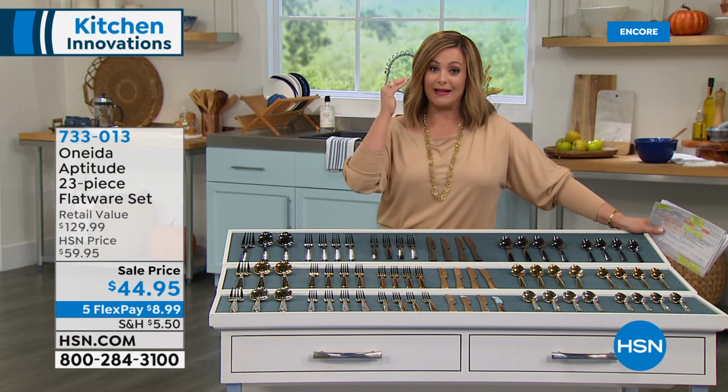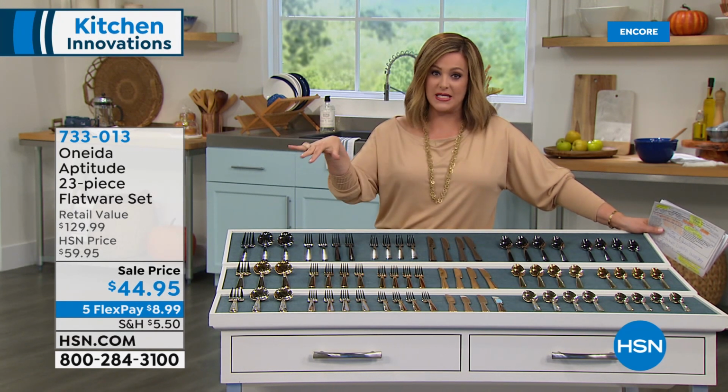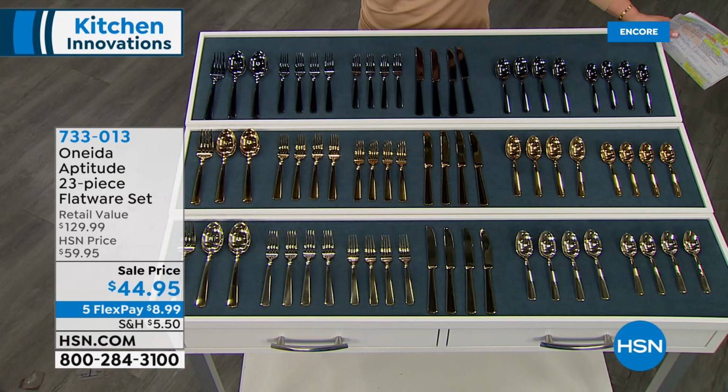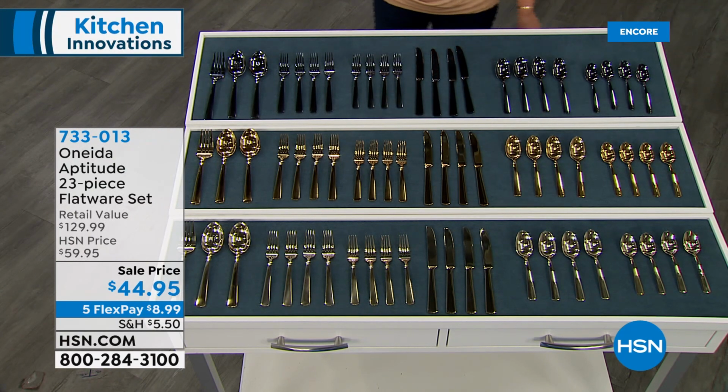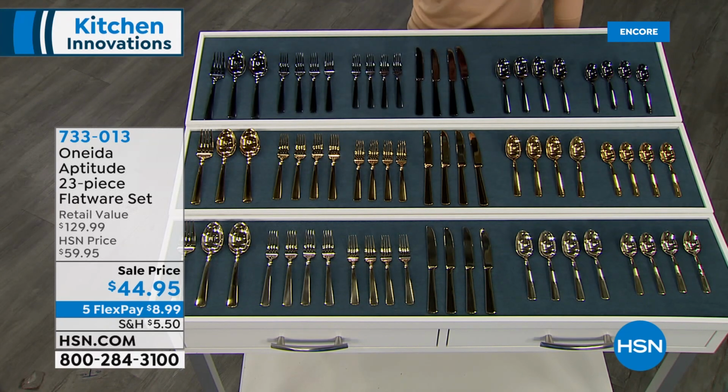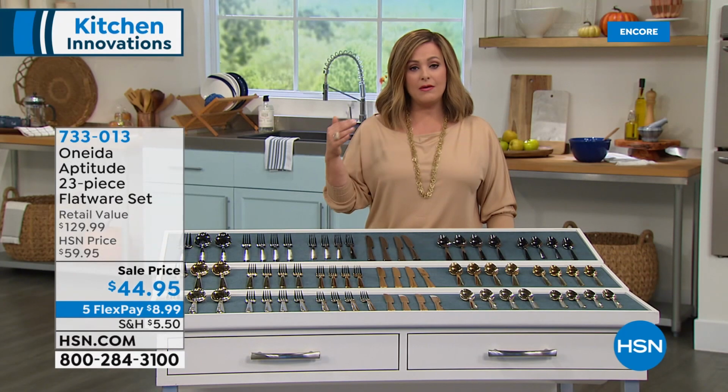If you are like me and you've got mismatched pieces, you look at a spoon or a fork and you're like, where did this one come from, right? You have no idea where it came from. Or your children have disappeared your flatware, right? You're like, they take it, they leave it in the car, you never see it again, and you need to restock. Heading into holiday season, entertaining season, you're gonna wanna pick up a couple of these sets. They make a huge difference.